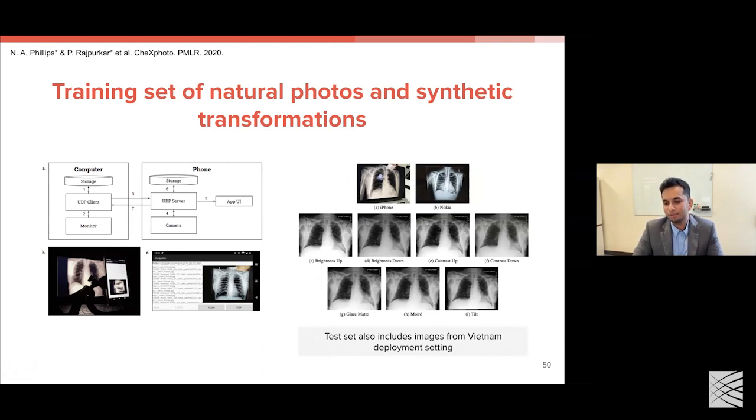In fact, what was surprising in these set of hospitals that I've been working with is that even though they have digital workflows, the way physicians interpret chest x-rays is they get a printout of their digital chest x-ray and then interpret in analog fashion.